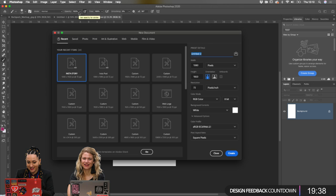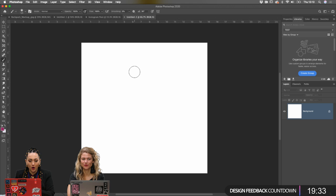Let's go back into our Instagram post. And here we have the correct document. Just to keep our Photoshop nice and clean, we're just going to clean up those other documents that we don't need. And we stay here with our Instagram perfectly sized post artboard. What I'm gonna do is also open the timeline window.